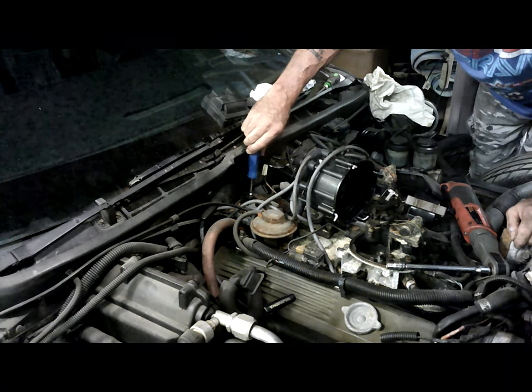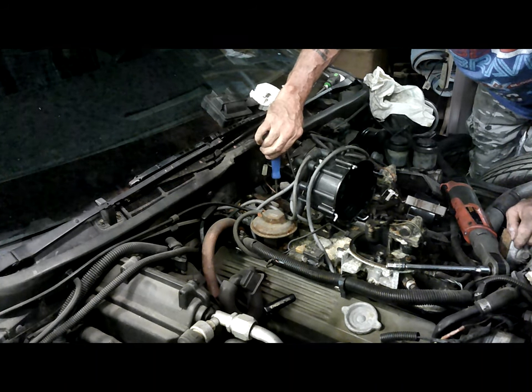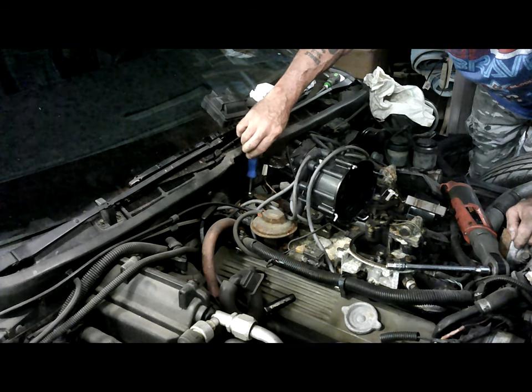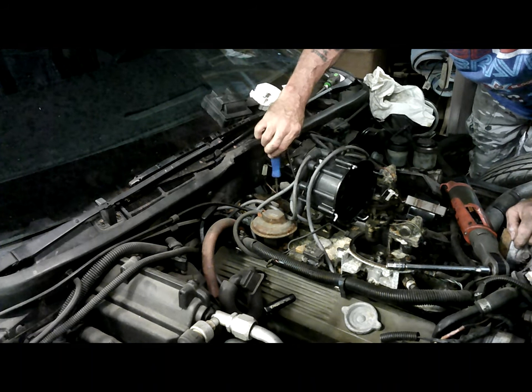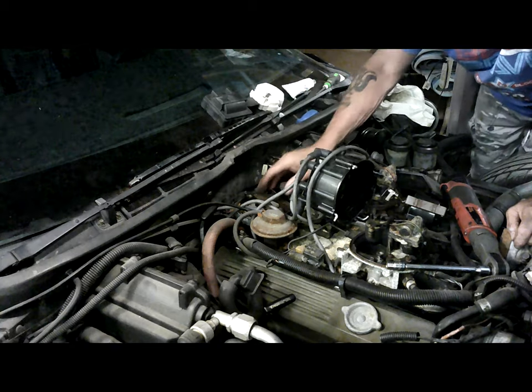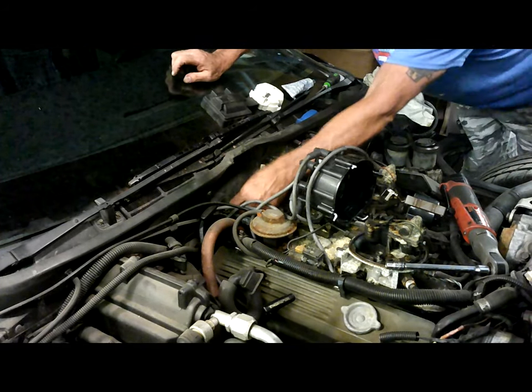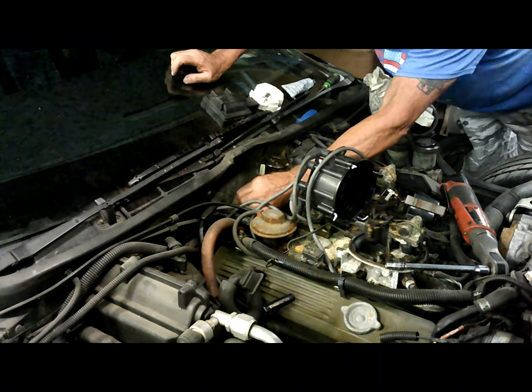Alright. Oh, it's pretty close to tight already. I'm just going to finger tight them. I don't want to torque them down and crack something. Just finger tight them. Sure that's in there, but good. Our wires are on there, but good. Okay.